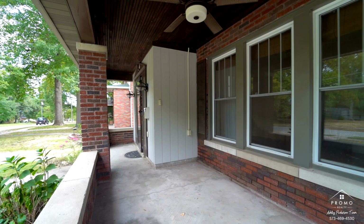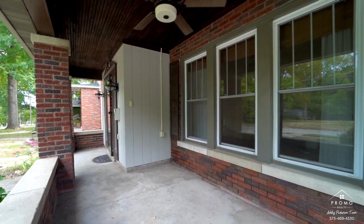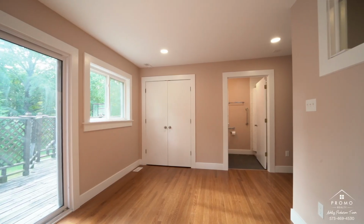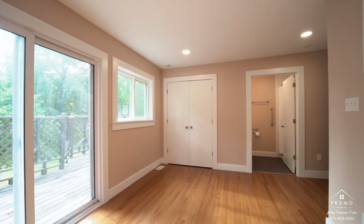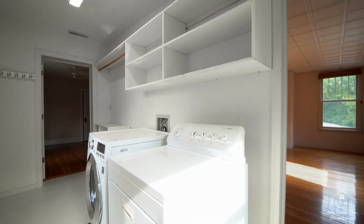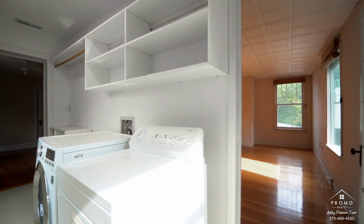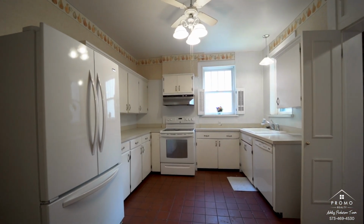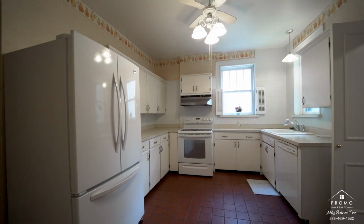Has so much character, a great front porch. You also have main level living because the owner at one point added a bedroom in the back with main level laundry as well. Nice hardwood floors. The kitchen is very spacious. It's a big kitchen, which is unusual for an older home.